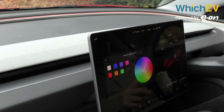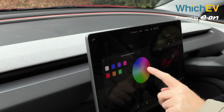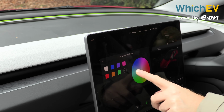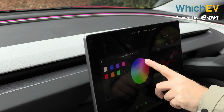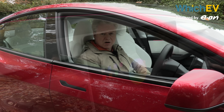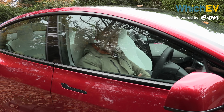Probably the biggest aesthetic difference in the interior is the fact you have this LED lighting trim, and you can change the colour of it. You can go pink, you can go green, you can go yellow, any colour you fancy. I kind of like it at a similar colour to the exterior of the car though. The glass also means that this car is allegedly 30% quieter than the previous version.